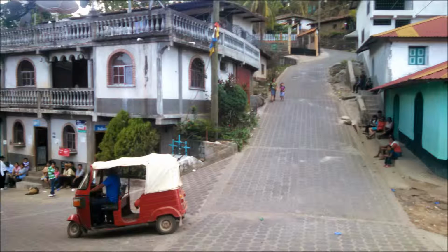This is one of the larger cities in the rural area, La Esperanza. Notice that the streets are paved. However, this is a smaller town compared to the big cities that you will find in Honduras.